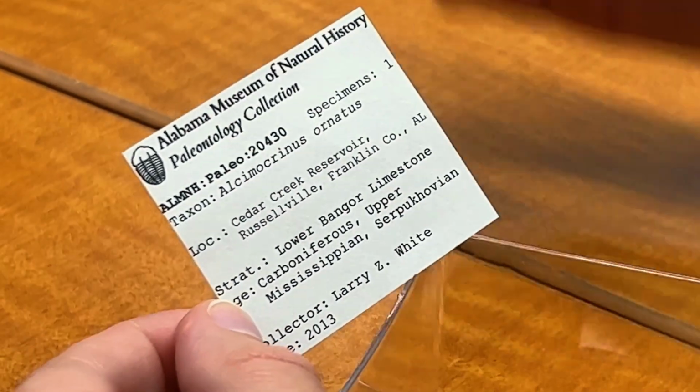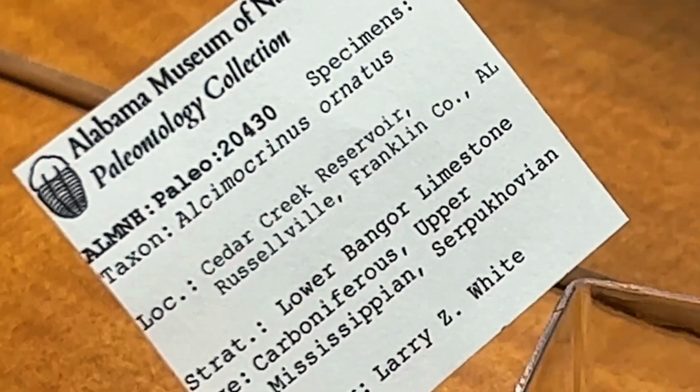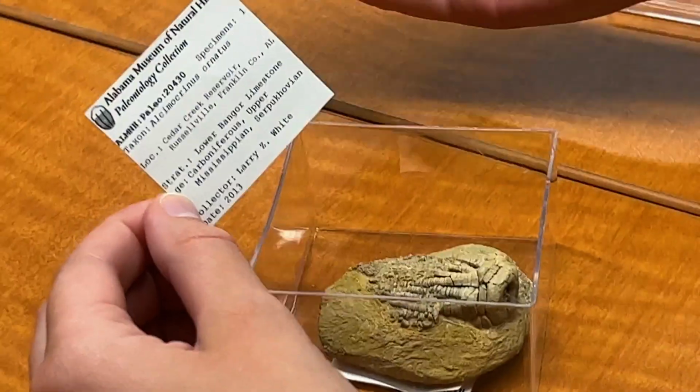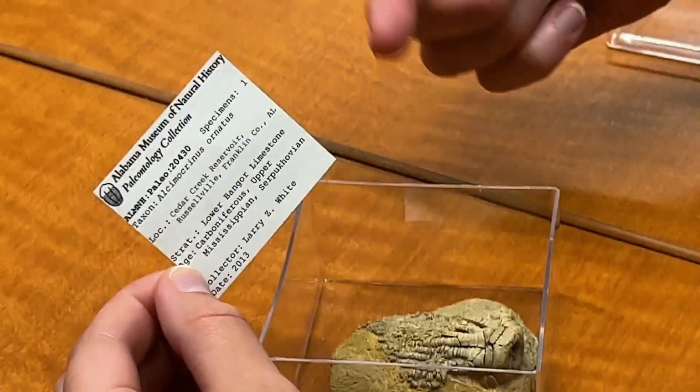This number at the top in bold, that's the collections number. It kind of links to an online database. There's only one specimen with this number, and anytime you look that up, it brings you back to this specimen. We have the taxon, which is like the species and genus, that's what this is.